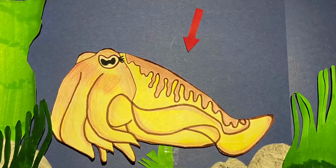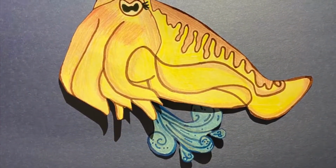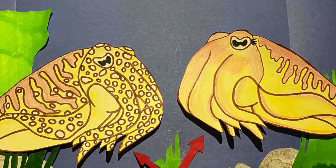They have large eyes and a beaked mouth at the base of their mantle, which holds their internal organs. At the bottom of their mantle, they have a siphon, which not only expels waste, but can force water out to produce a strong propulsion. They have 8 arms and 2 longer tentacles.